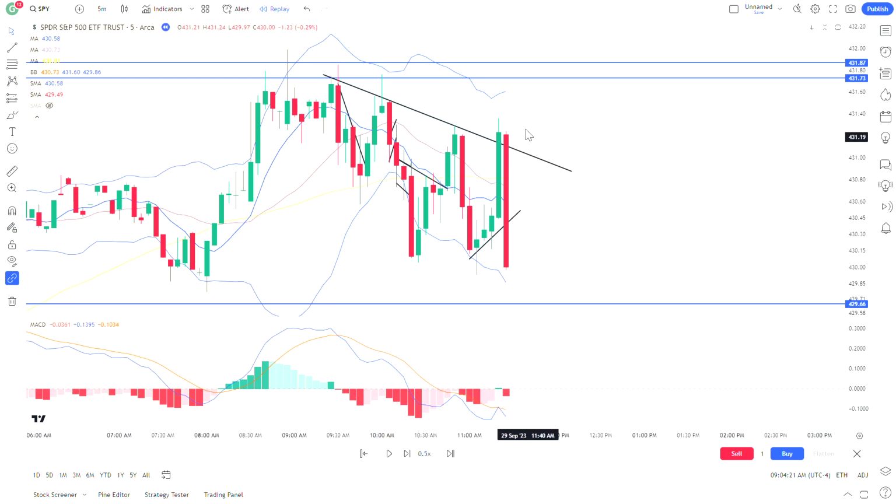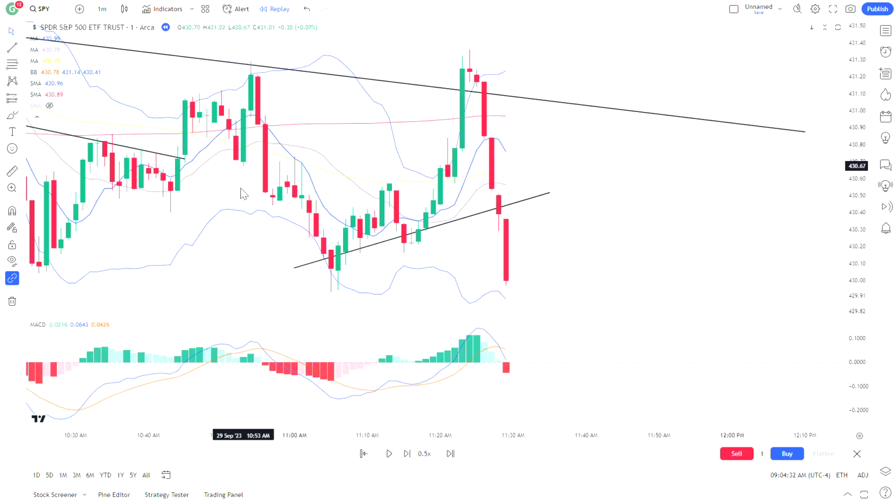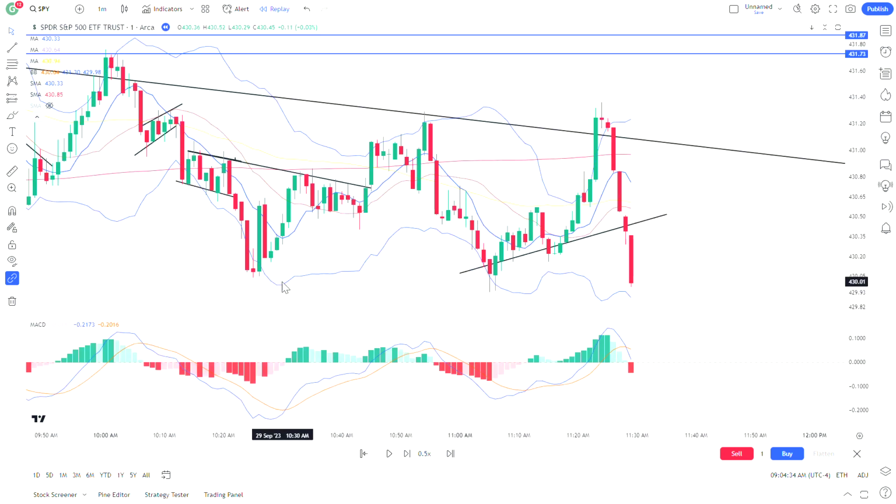And ripped right back down. So just the way this market is and the way this market has been trading, it's been a very difficult and evil market to trade. Sometimes you got to stay with the trend.